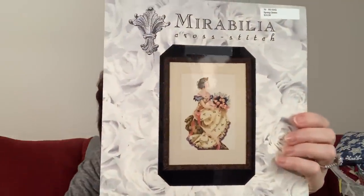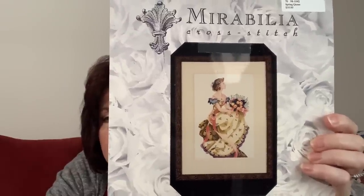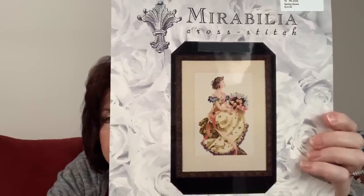Okay, I have one more in this bag. And it is, oh, no, wait a minute. Oh, I don't have her. Anyways, this is the last of my seasonal queens. Unfortunately, this one, she is Spring Queen. Spring Queen and Autumn Queen are both out of print, but the rest you can still get on just any regular needle workshop, 123 Stitch. So this is the Spring Queen by Mirabilia.